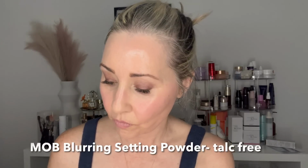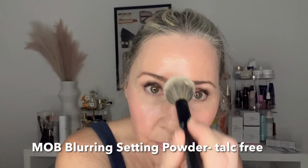I know some of you would probably powder. I could do that. Let's do a little Mob Beauty powder. Talc free. Oh my gosh, it instantly blurs. It's so nice. Talc-free powder instantly blurs. It comes in different colors. This is translucent, but if you were deeper skin, they have deeper colors.